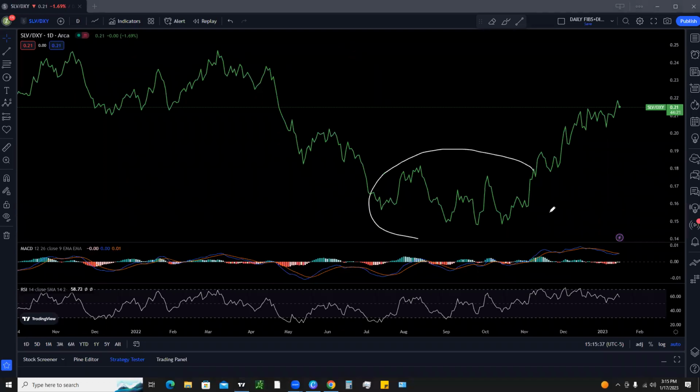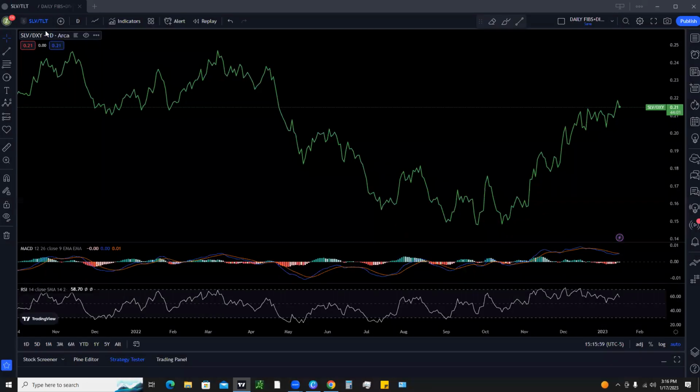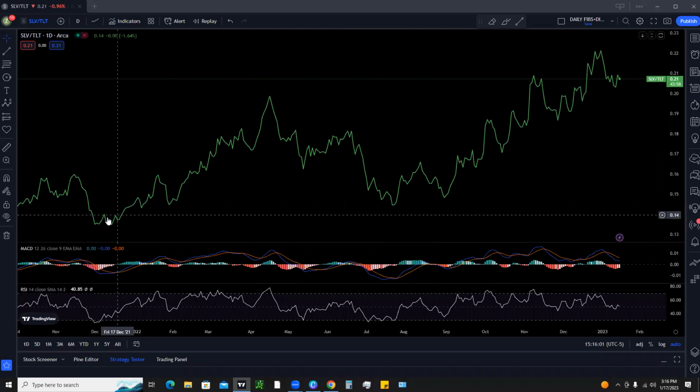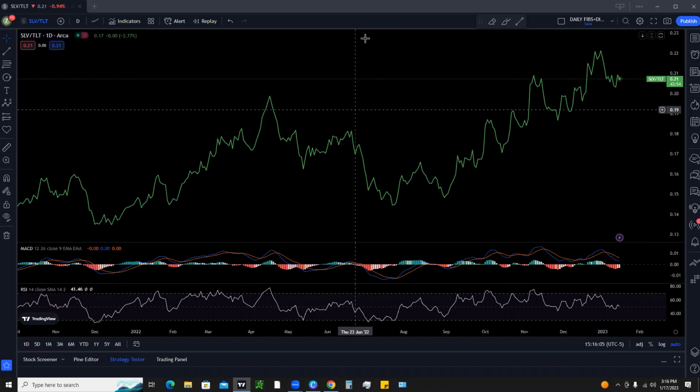Again, September, October is when the dollar peaked, and the dollar rising so much really hurt a lot of stocks and commodities and other things like that. But we can see that recently it's been peaking, and gold and silver have been on a very impressive rally. We can look at SLV/TLT, just so you guys can help visualize and really understand it, and see that from 2022 to 2023, silver has been outperforming.